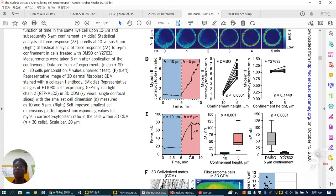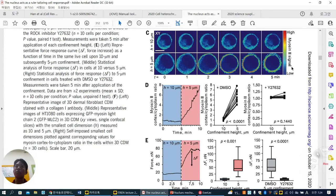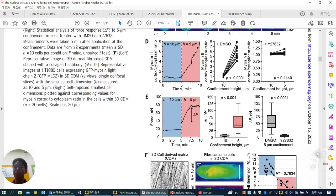So we can say that this 5 micrometer confinement-dependent myosin 2 signal is from the ROCK signaling. Okay, ROCK signaling, traditionally well known as myosin 2 upstream. And then this force is also mediated by ROCK signaling.